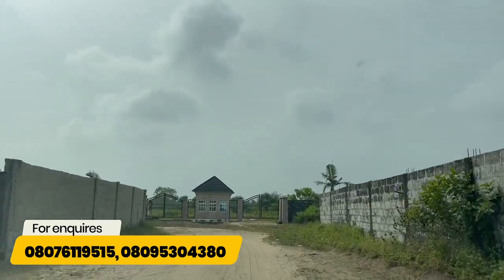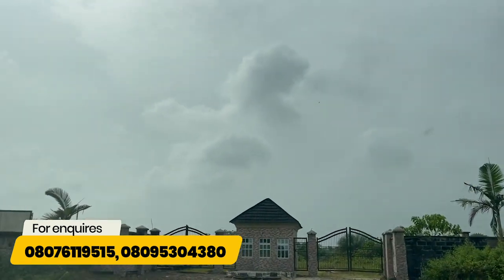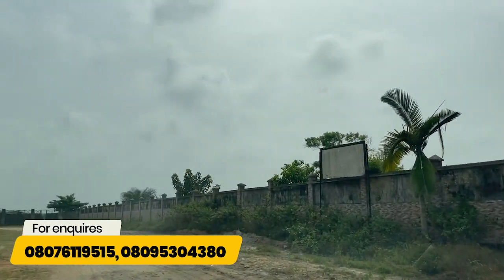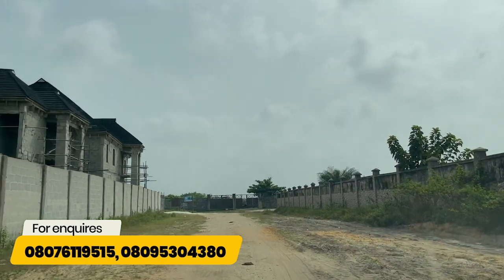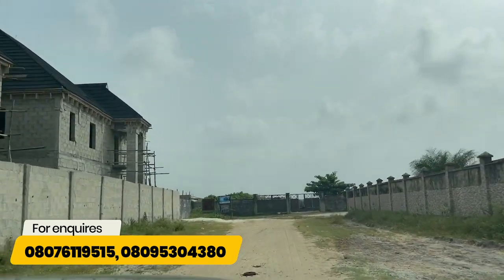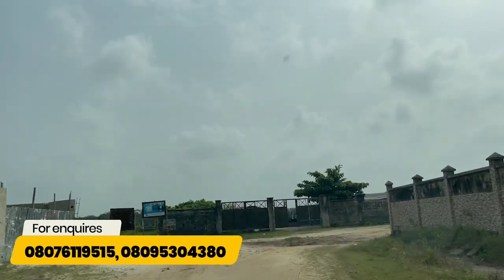So like I explained, it is not a straight road. It's only for people who know this place that can come here. If you do not know this place, don't make attempts to come. Though I know that me doing this, a lot of the times, I actually don't like doing this video, even though it is of benefit to investors.